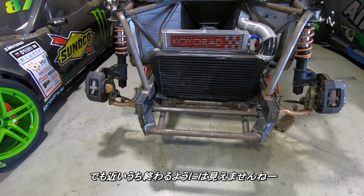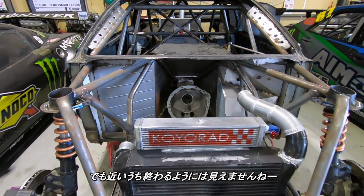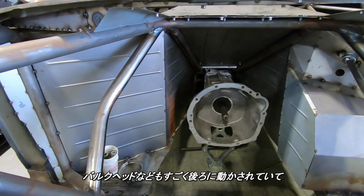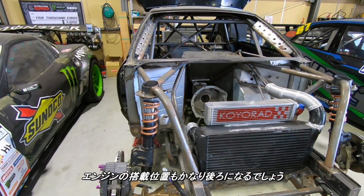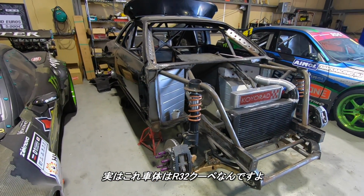Now this is a car that's being built currently for something. It doesn't look like it's going to get done anytime soon, but the firewall and everything is really pushed back, so the motor and the engine is probably going to sit back a lot. This is actually an R32 chassis, R32 coupe.